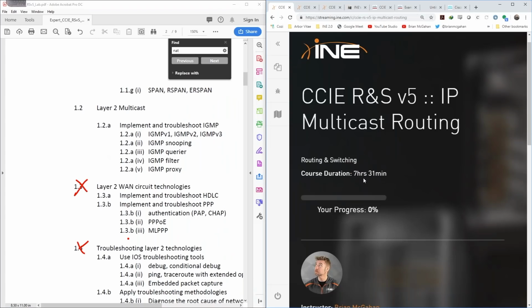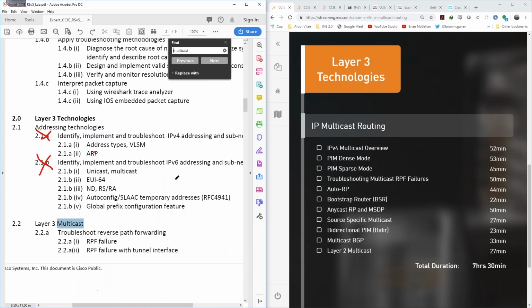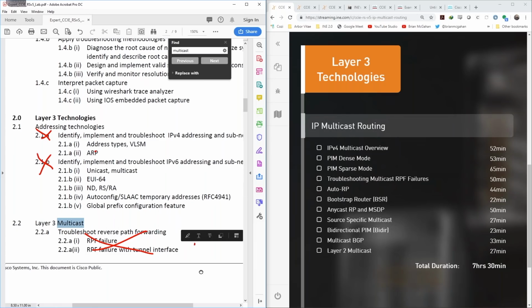Okay, in multicast, we have layer 2 multicast at the end, because you need to understand how PIM sparse mode works before you can get to that. Okay, so layer 2 multicast is listed, and then if we search for multicast, layer 3 multicast. Okay, troubleshooting multicast RPF failures right there. Okay, next is what?